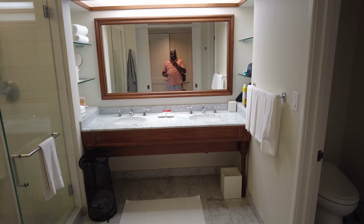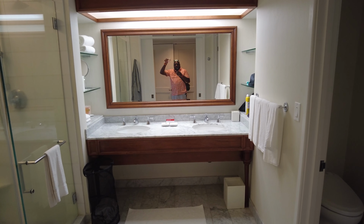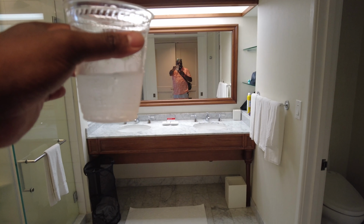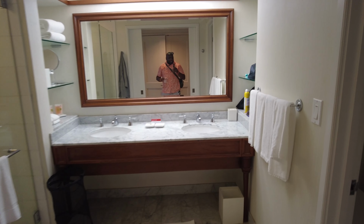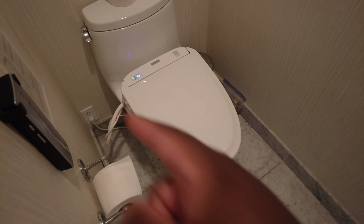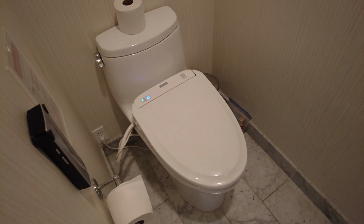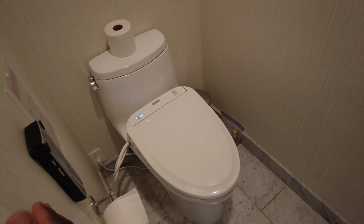Across from the closet, we have the bathroom. Hello, everyone. Don't worry, I'm just drinking water this time around. Inside, over here, we have a toilet. What's so cool about this toilet is that it's actually a bidet as well, and you can see the little attachment on here. Not gonna turn on the bidet because it's gonna spray everywhere, and we don't want that today.